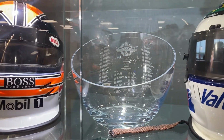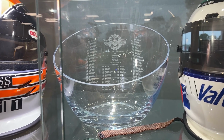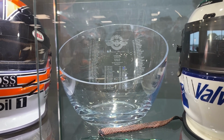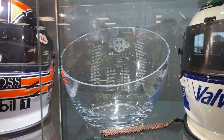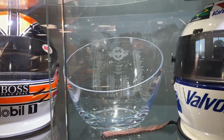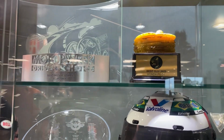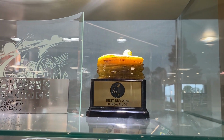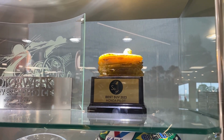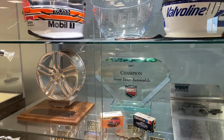We have an Indianapolis Motor Speedway winner list, I guess, and it goes up to 2011, it seems. So Dan Wheldon won that Indy 500, Paul Menard the Brickyard 400, and the Red Bull Indy GP was Casey Stoner. I think that was MotoGP, if I believe. What is that? Is that supposed to be pancakes? Best SUV, Honda Pilot in 2023. Wow.